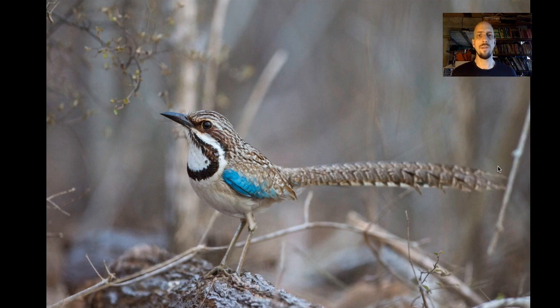One of the big targets down in the southwest is the long-tailed ground roller. It's sort of like a roadrunner, big long-legged ground-dwelling bird. Quite a beauty.